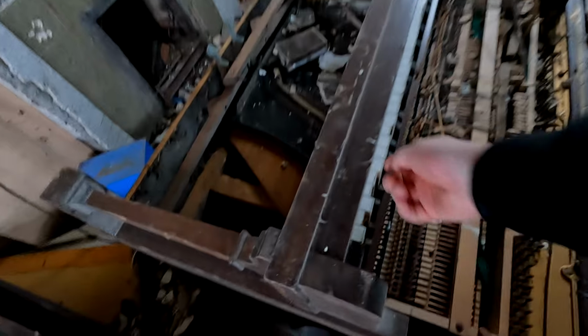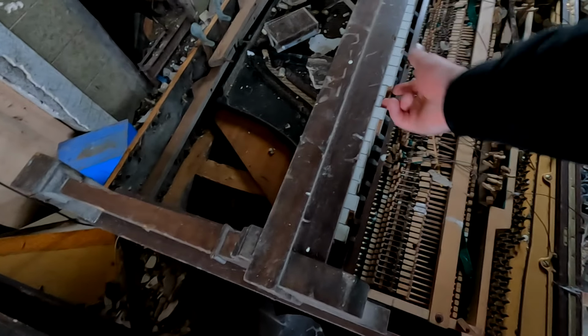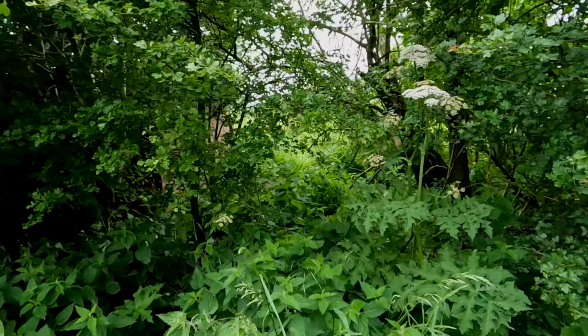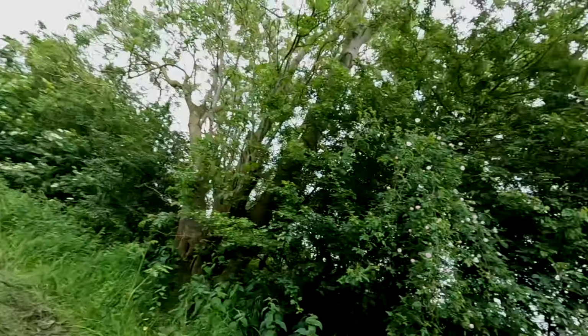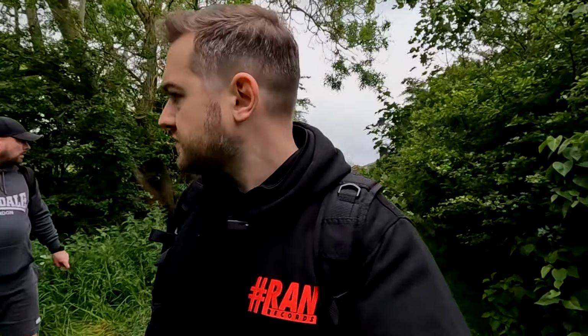What's the point in tipping them over? There's a building there. I'm wondering if it's an outdoor toilet or something. Do you reckon? Was there a toilet in that house? Possibly. Upstairs. I was going to say, there's a brick building just here. I'm wondering if it's like an outdoor toilet.